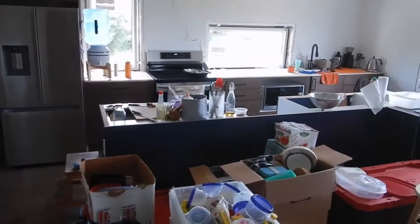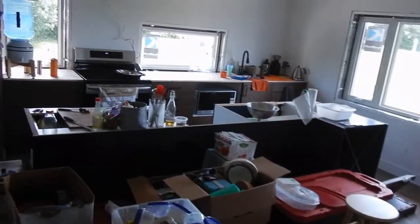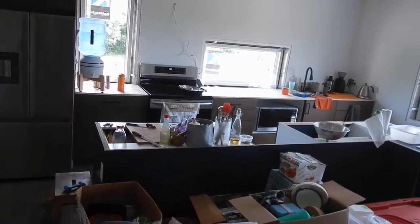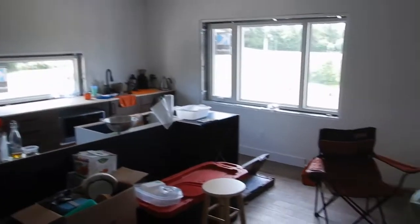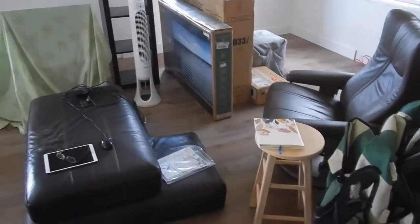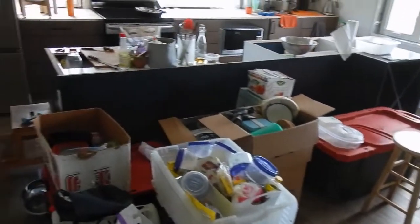So you can see we're living here, but it's pretty rough. We have a good plywood countertop on the far side. Some of our furniture is here, but not the majority of it.